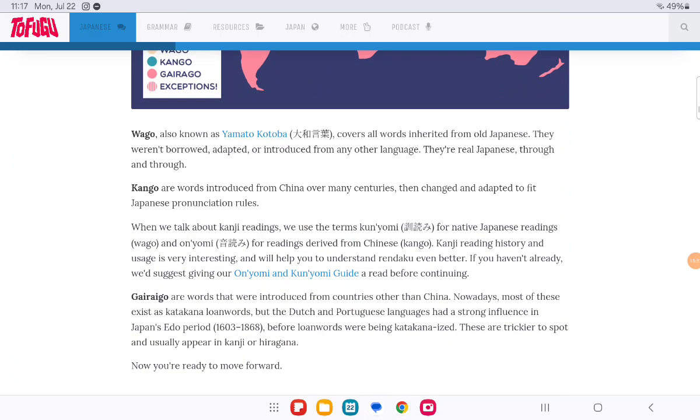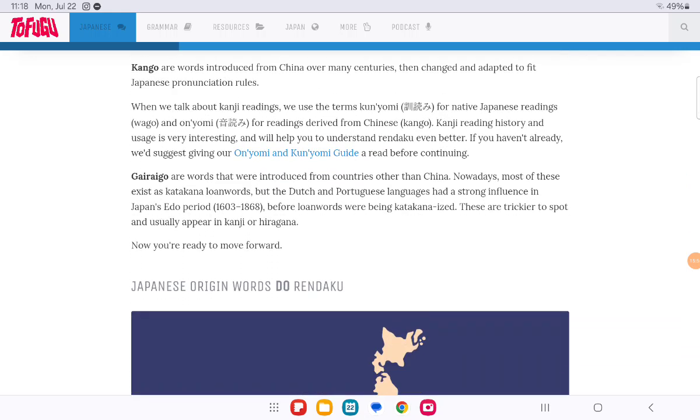Wago, also known as Yamato kotoba, covers all the words inherited from Old Japanese. They weren't borrowed, adopted, or introduced from any language. They're real Japanese through and through. Then there are the words introduced from Chinese and adapted to fit certain rules. And then there's the foreign words from other countries. Gairaigo are words borrowed from places other than China.